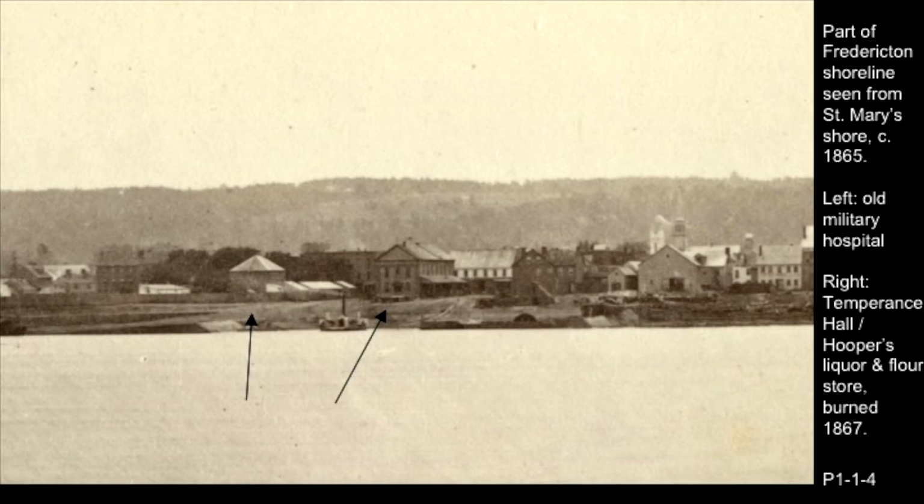But having looked at the Temperance Hall for so long, I knew what it looked like. So this is the Temperance Hall. It's not the building that came in after the Temperance Hall. And the Temperance Hall burned in 1867. So this is a shot from St. Mary's Shore looking over towards downtown. This is a tiny crop section of it.